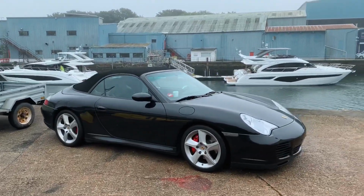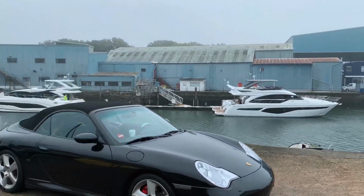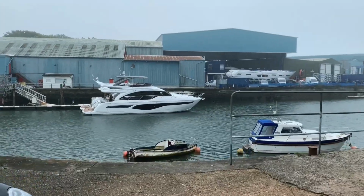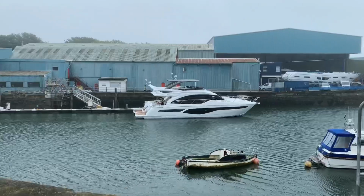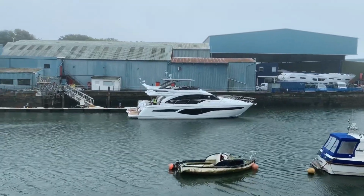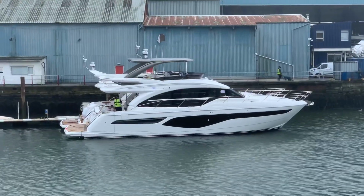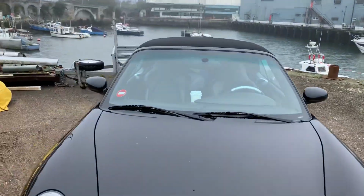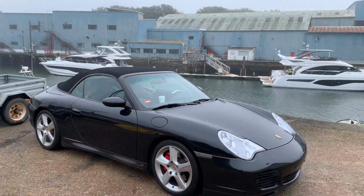Just stopped for a quick minute. As I was driving down the ramp, I saw the Princess Yard across, so I quickly drove the car down to take some photos against these beautiful machines. Really nice. This is where all Princess yachts are made. I thought I'd come and take a photo. Looks rather nice.